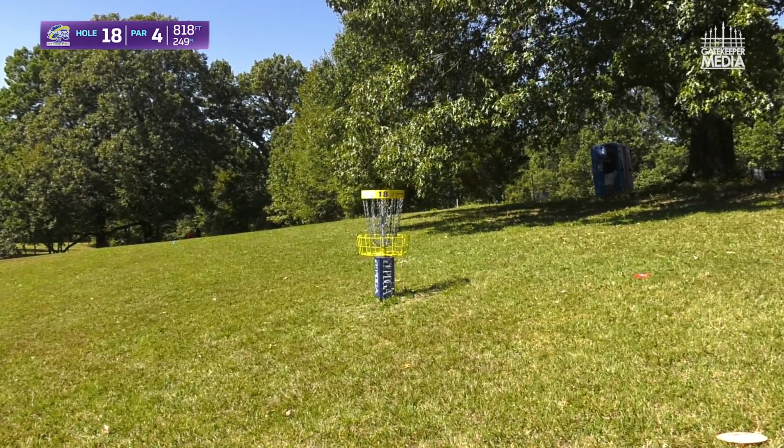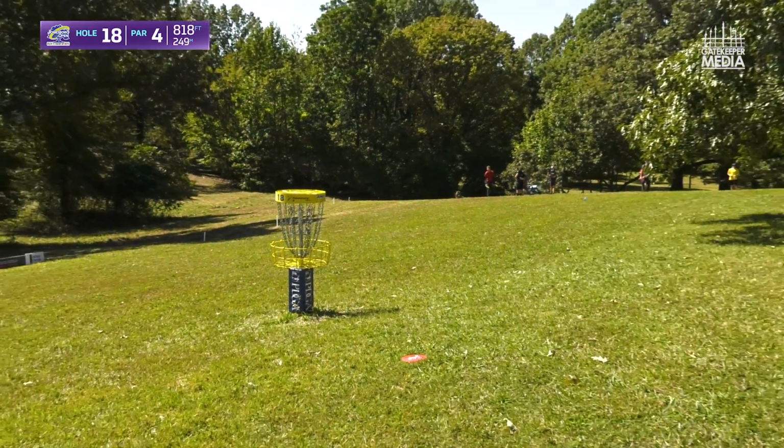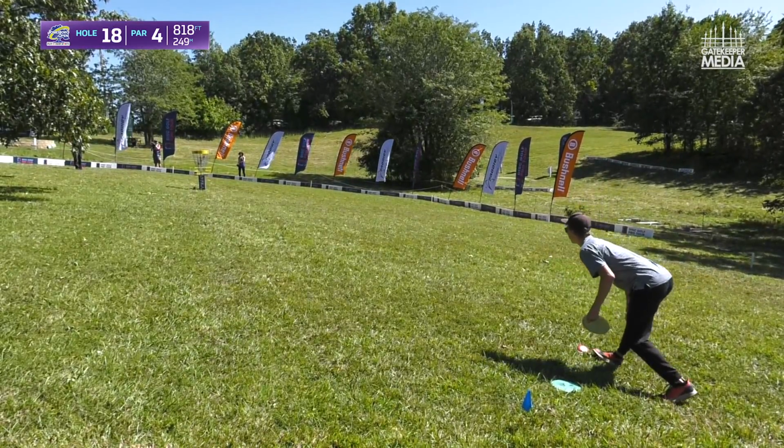Nice approach from Ezra. Yeah, and only one blemish really on his scorecard. There it goes. Wow. 12 under. Just a remarkable back nine from Calvin. Yeah.